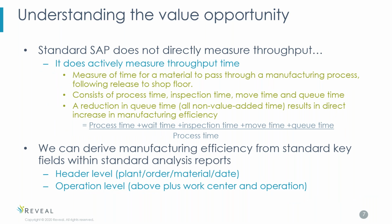So with that, SAP, at least in its standard, does not directly measure throughput. I want to put that key statement out there. There are some things that you can do, especially as we go into S/4HANA in terms of advanced modeling, where we can start doing scenario planning to truly take a look at what throughput looks like through the entire system. But as it stands now in ECC, at least, we can't really measure throughput.